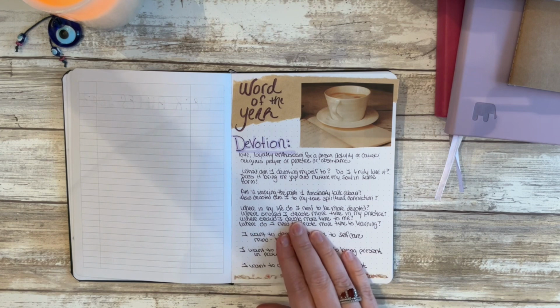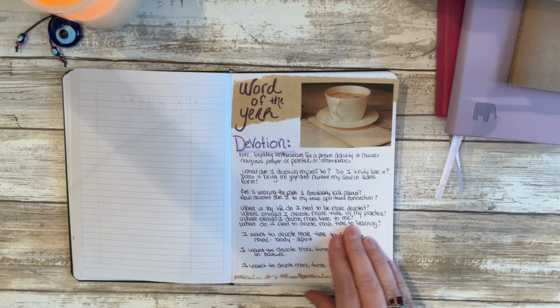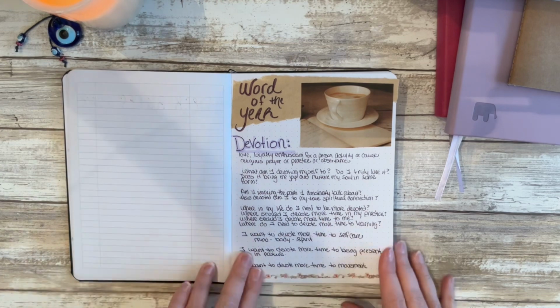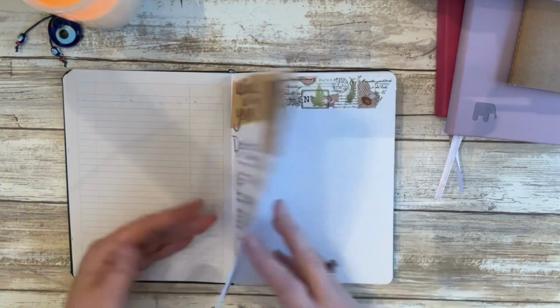Where in my life do I need to be more devoted? Where should I devote more time in my practice? Where should I devote more time to me? Where do I need to devote more time to learning? And then I have what I want. I want to devote more time to self-care, mind, body, spirit. I want to devote more time to being present in nature, and so on.